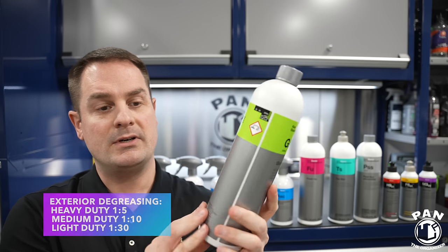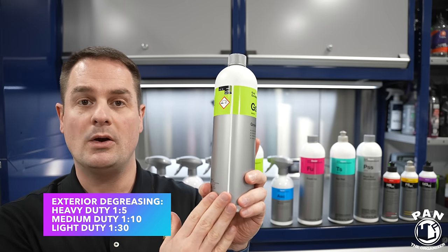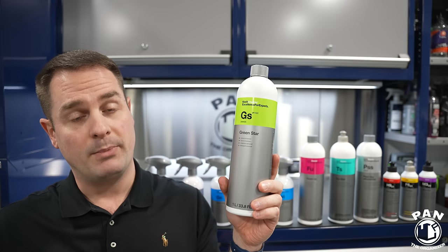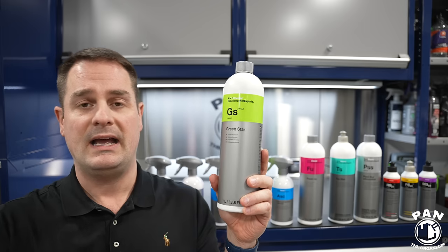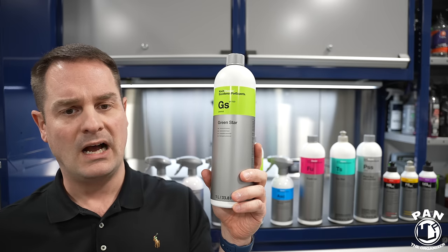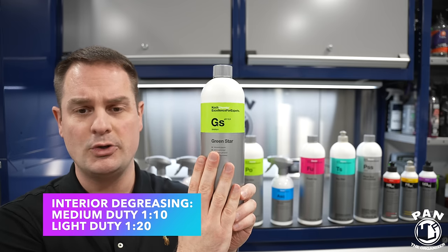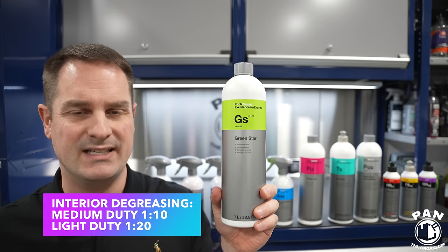For heavy duty interior degreasing, we're talking a 1 to 5 dilution. For medium duty, 1 in 10 dilution. And for light duty, you're looking at 1 in 30. So of course, 30 parts of water for 1 part of product, right? The number 1 is always the product itself, and the higher number is always the parts of water. If you're looking at medium duty interior cleaning jobs or degreasing, you're looking at a 1 to 10 dilution. And if we're talking light duty interior cleaning, you're at a 1 to 20 dilution rating.